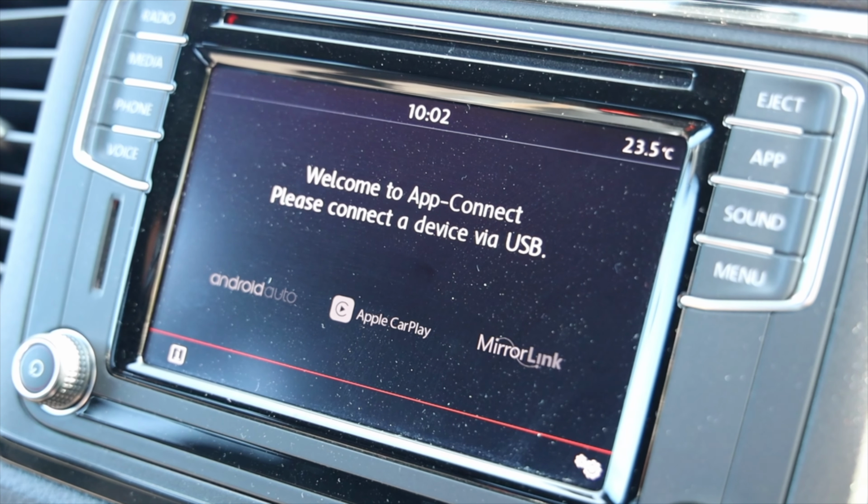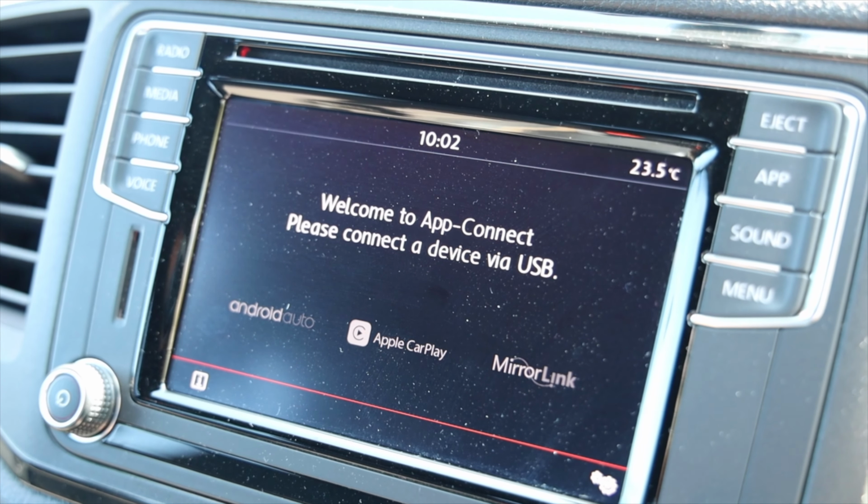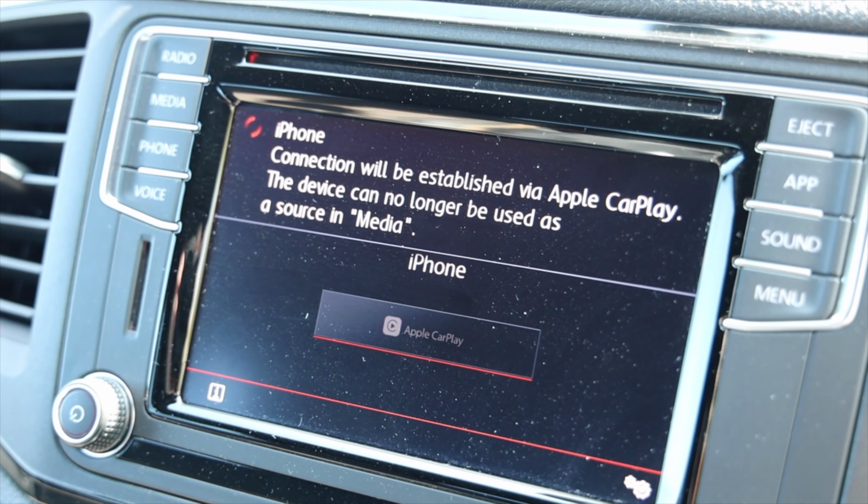What you do get on the inside here is the infotainment system. This is not the big one. There's an 8-inch version of this, but this is pretty cool. It's got Apple CarPlay built in, so 2 USB ports in the front. You jack your phone in, you've got all the CarPlay shenanigans.